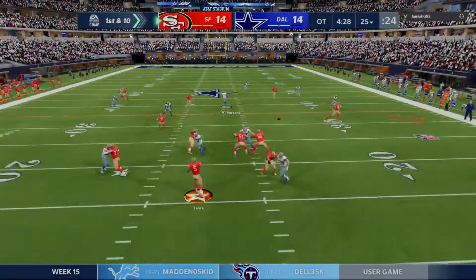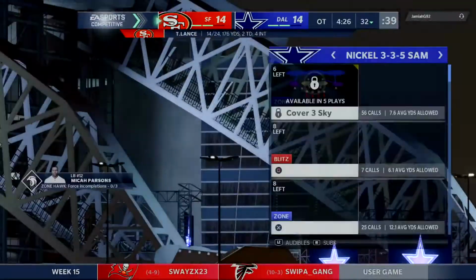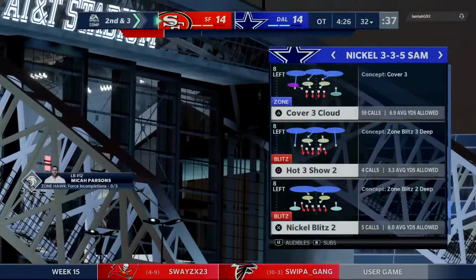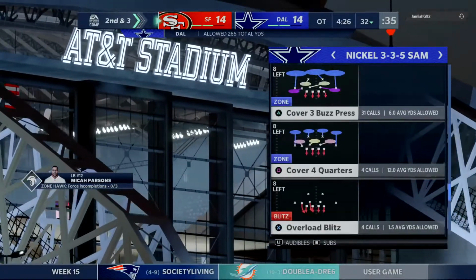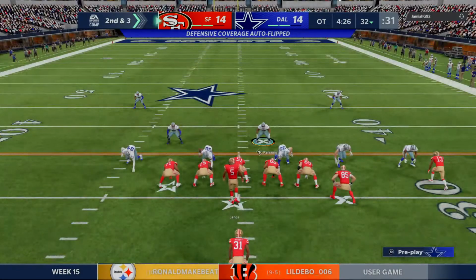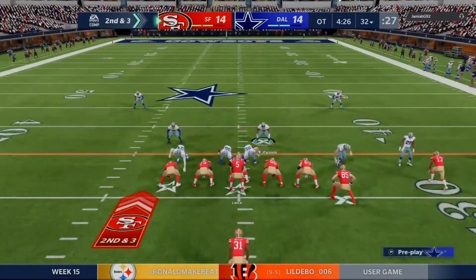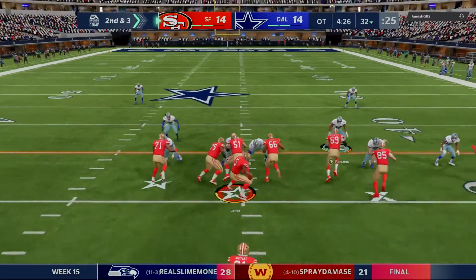They'll try and start this drive in the air. That's to the right side, complete to Kittle. And he'll be out of bounds across the 30-yard line. 7 yards, the pickup on the pitch and catch. Not a big window to throw. Coverage wasn't too bad there. Yeah, they had him under wraps pretty well, but somehow able to muscle his way open and catch the ball.